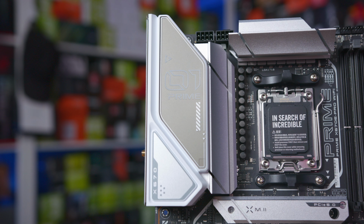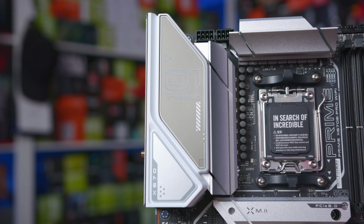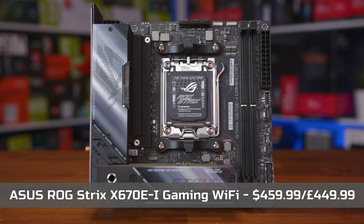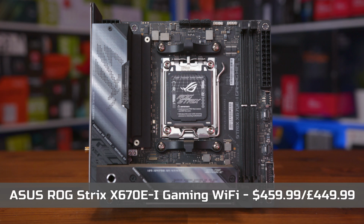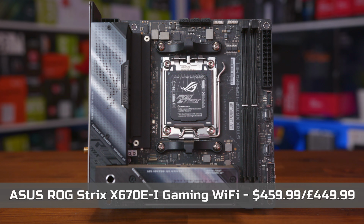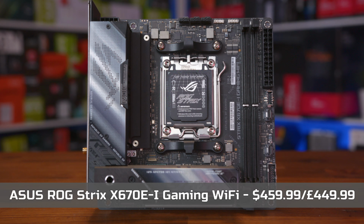Again, it seems ASUS have really upped their game here, incorporating some high-end features like that, even on a lower priced motherboard. Next up is the ASUS ROG Strix X670E-I Gaming Wi-Fi, which is a little confusing as it is X670E, but is the I variant, meaning that it's mini ITX, and is actually the only mini ITX X670E board on the market from any brand.